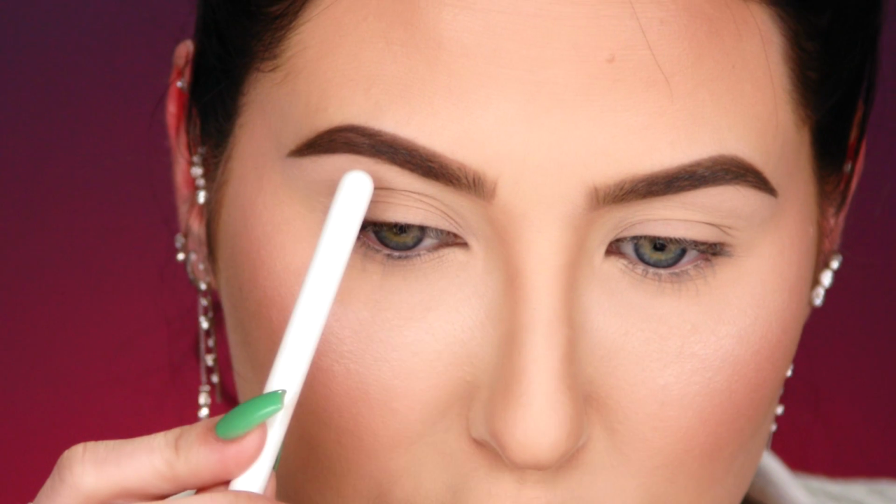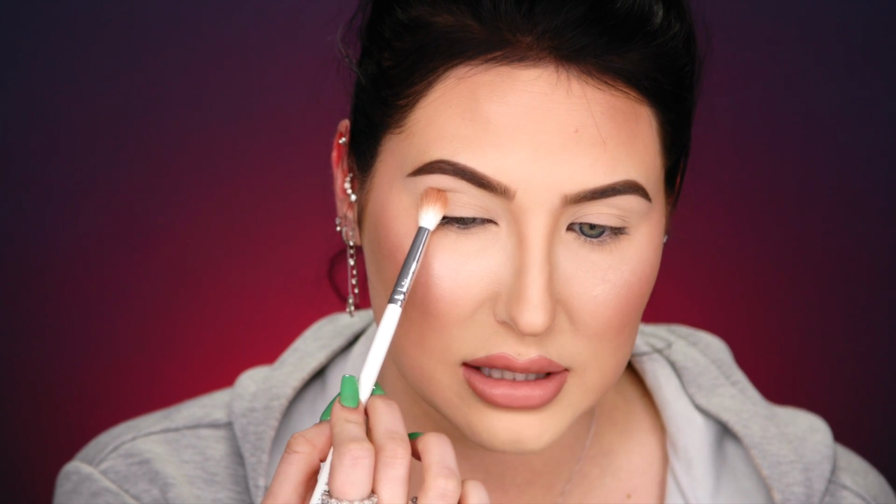You're gonna wanna go in to the transition area in the crease. For those of you who don't know what that means, that is the space right here between the actual lid, when you open your lid, you have that crease, and then your brow bone right here. So here and here. So transition is gonna be right here in this area.